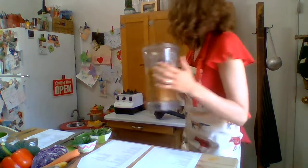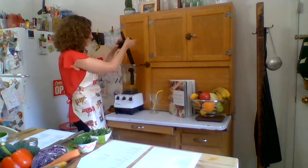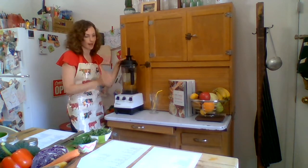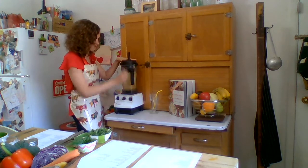Cool. So we're going to zhuzh that up over here. Again, as I said, you don't need a Vitamix, but they're a good investment. I've had this one for like 9 years, and I love it. Okay, so just going to make a bit of noise for a minute.